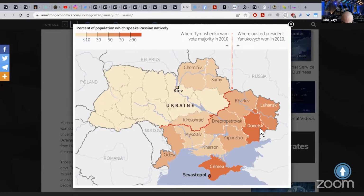These areas should have never been assigned to Ukraine in the 1950s. They should have remained with Russia. And when Ukraine became its own country for the first time ever, basically, in 1991, too many Russians ended up in the Ukrainian border. And now here we are. Had this area, everything east of the river, Odessa would be debatable, but you can see the more orange it is, the more ethnic Russian people it has.